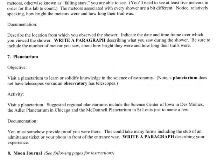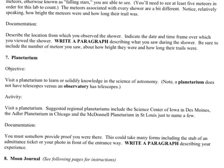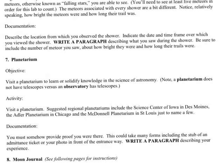Another thing you can do on your own, take your family, is to go to a planetarium. From this area, I've been to the Adler several times. It's a great planetarium. The difference between a planetarium and an observatory is, in general, a planetarium doesn't have telescopes. It's a little more like an IMAX theater, a little museum for space. An observatory does have telescopes. So visit a planetarium. You can see what documentation is required.